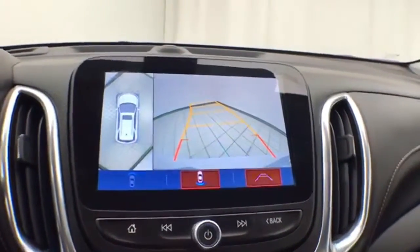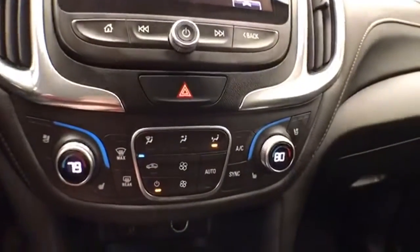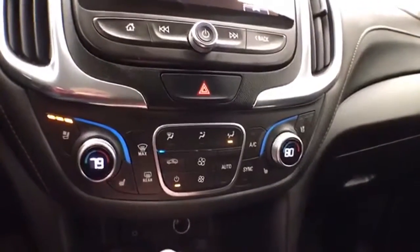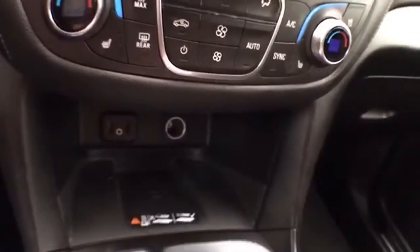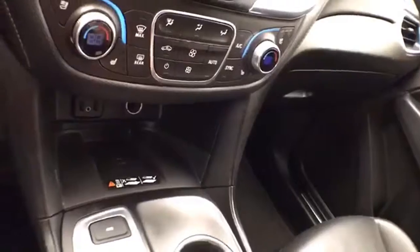Backup camera, as well as forward camera. Dual zone automatic temperature controlled heated seats, as well as cooled seats, keep you comfortable no matter what time of year. USB and auxiliary input allows you to connect mobile media devices. And wireless charging.